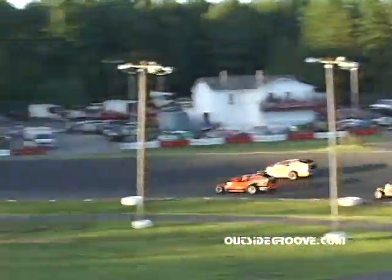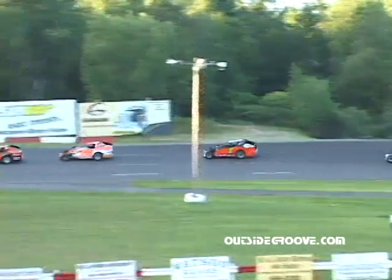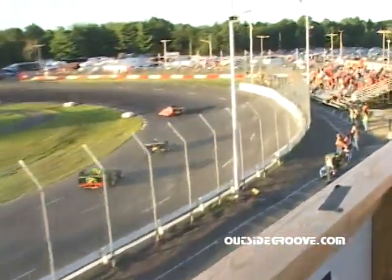Lozier shuts the door a bit in turn number one, but pushes up the track in the middle of the corner. Here comes the 69 of Mike Finney through for the fourth spot. Finney to the fourth spot. If there were a yellow flag in this one, it would be very interesting to see the R7 of Lonnie Rivers, the 69 of Mike Finney, both right on the back bumper of the 4 of Keith Pelkey.